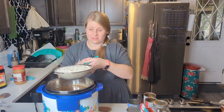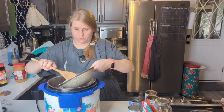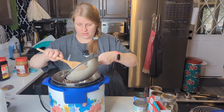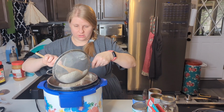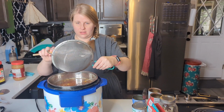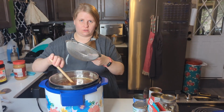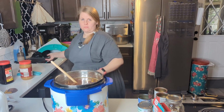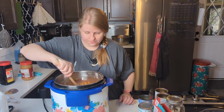And then we have our rice. It's drained and washed, so it's ready to add. It's 4 cups of rice. And this rice is going to cook in all of this wonderful seasoning and in this chicken broth. This is going to be so amazing. This has been my favorite way to cook rice in chicken broth lately. I've just really been making sure I cook it all together.